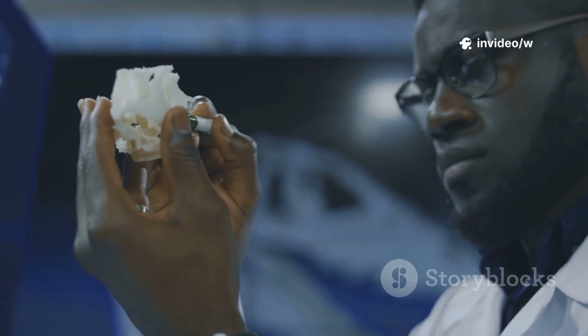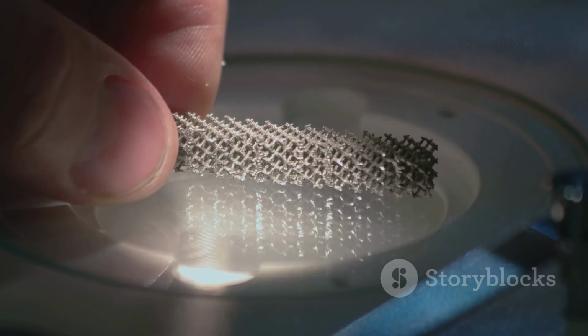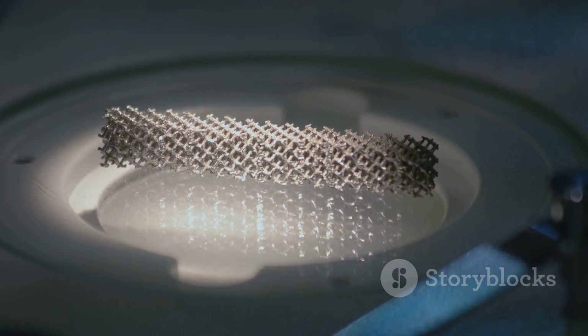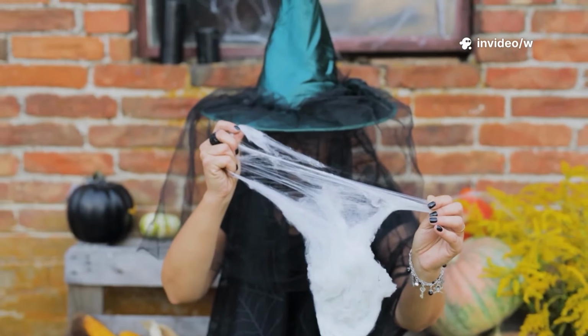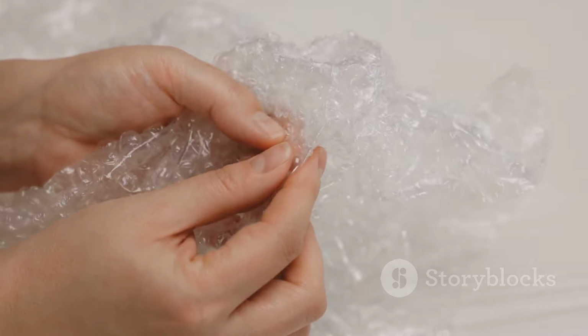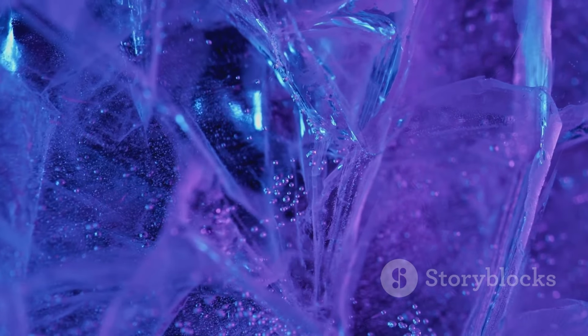Auxetic metamaterials, however, defy this common intuition entirely. These are highly engineered structures that exhibit a negative Poisson's ratio. This unique characteristic means that when you stretch an auxetic material, it actually becomes thicker in the perpendicular directions. Conversely, when you compress it, it gets thinner. This behavior is not found in most natural materials, but is achieved through carefully designed internal geometries.